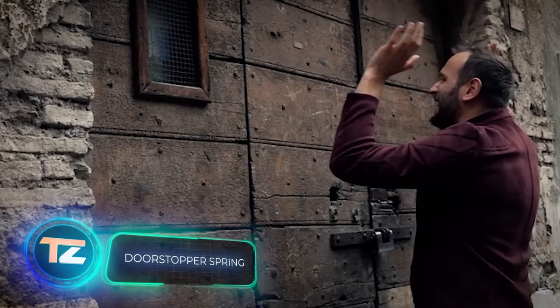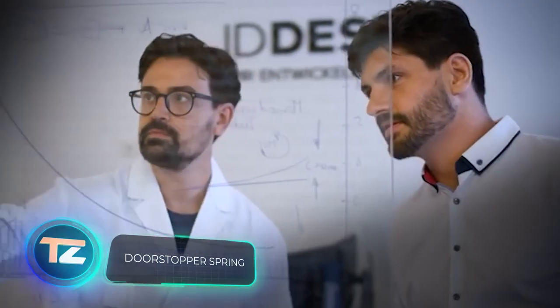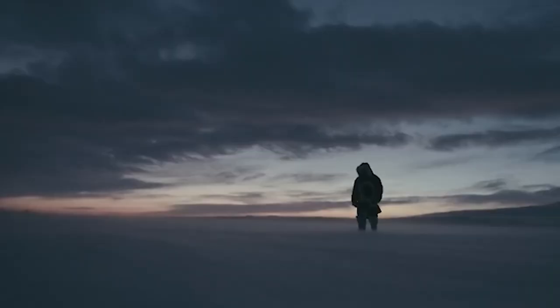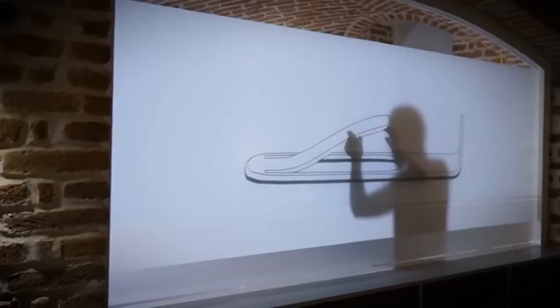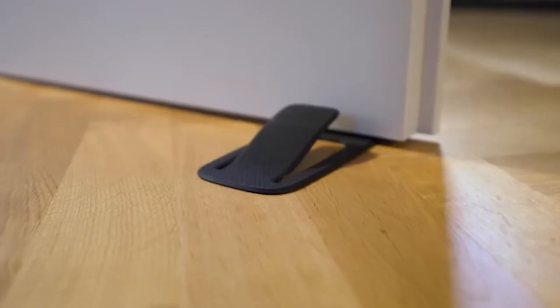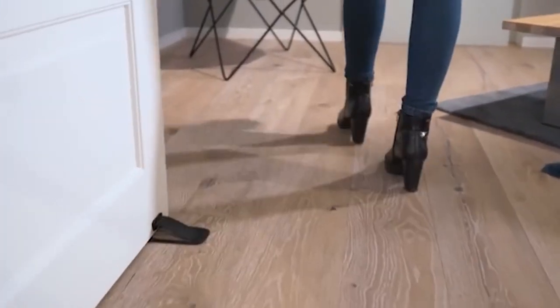A man pounding furiously on a locked door, a team of engineers calculating something, and a kitten. This isn't a movie trailer, but an ad for a doorstop. The only one you need, the creators say. To justify the $16 price tag, they promise that it's easy to install on parquet, tile, linoleum, and other household surfaces. It's compatible with doors up to 6.5 centimeters thick, and it gently holds even fragile glass doors.